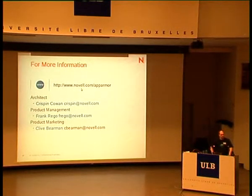Can you put an arrow around a shell script or a Perl script? Yes, you can. AppArmor knows when it sees a file that has a hashbang, whatever your favorite scripting language is, at the top of the file, it puts the profile around the script and not the interpreter. So just out of the box, generating profiles for bash scripts and Perl scripts is automatic.